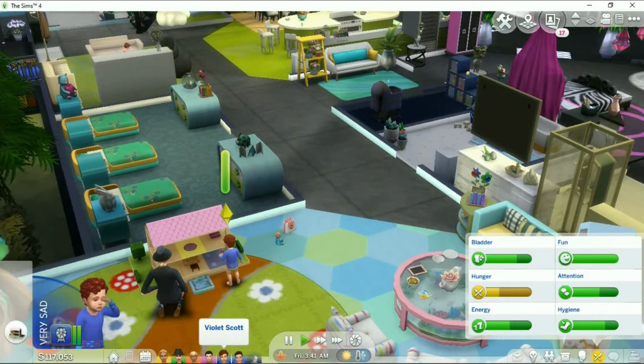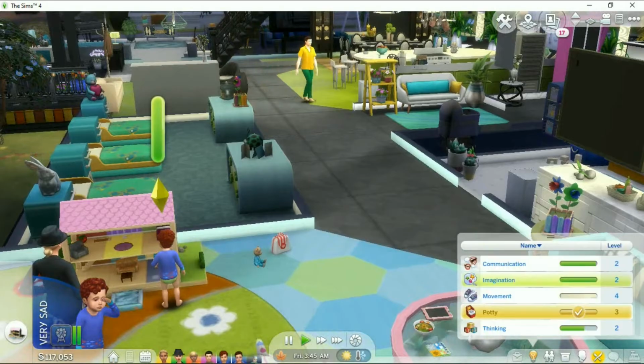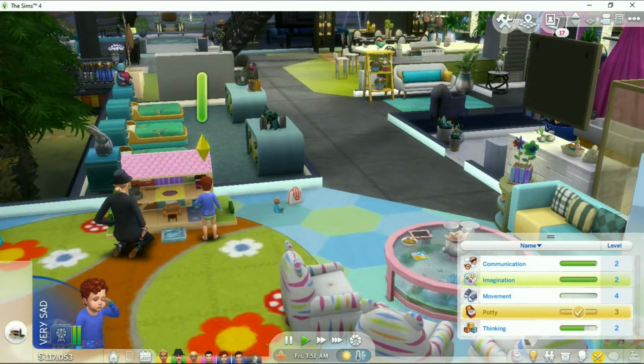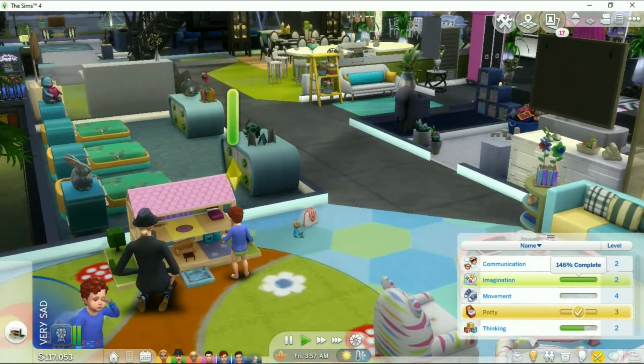How is our little Violet? Yes. Play with mommy. Yes. Oh my god, she's right there. Right there. And then first thing in the morning, we will do the thinking skills. She's right there in communication too.